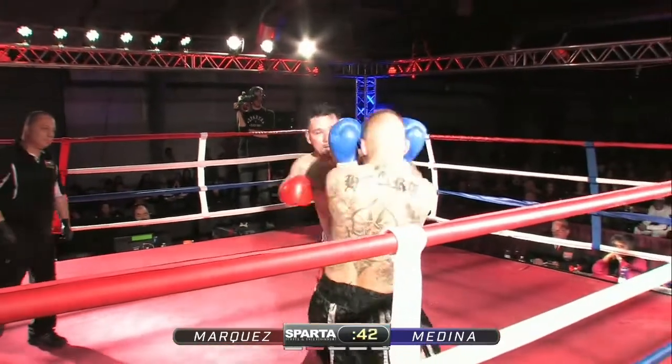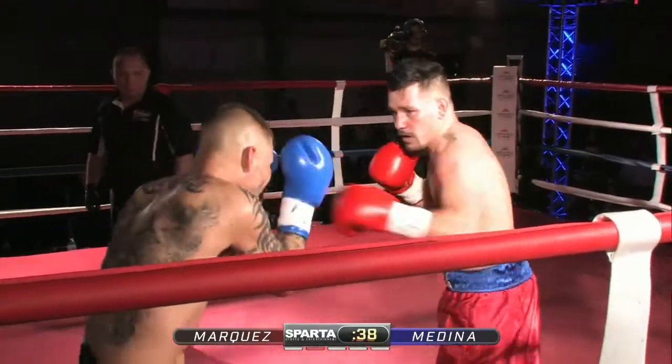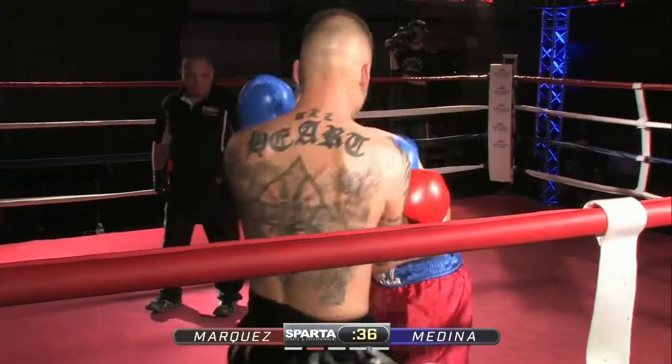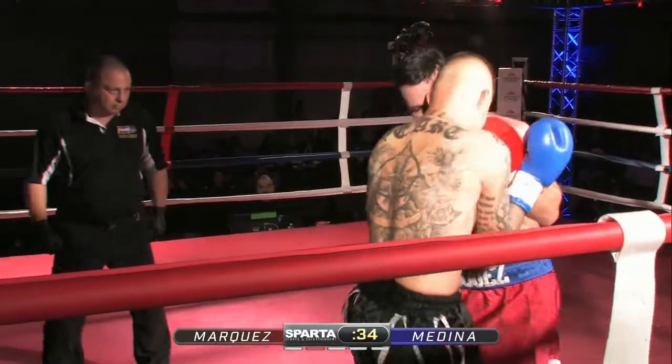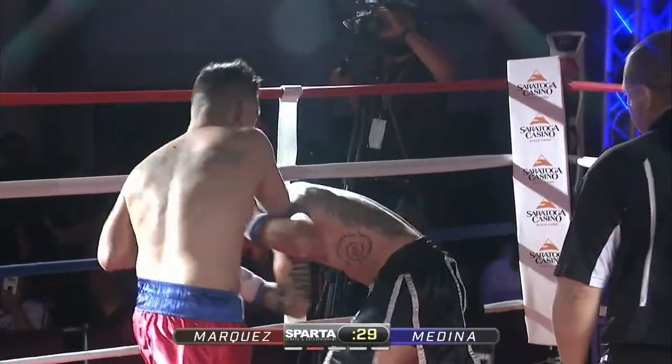Medina tries to get off, but again, Marquez is able to see the punches coming. Splitting the guard is Marquez. Those punches aren't getting through. Super solid, but definitely splitting the guard and making some contact on the forehead and nose of his opponent.